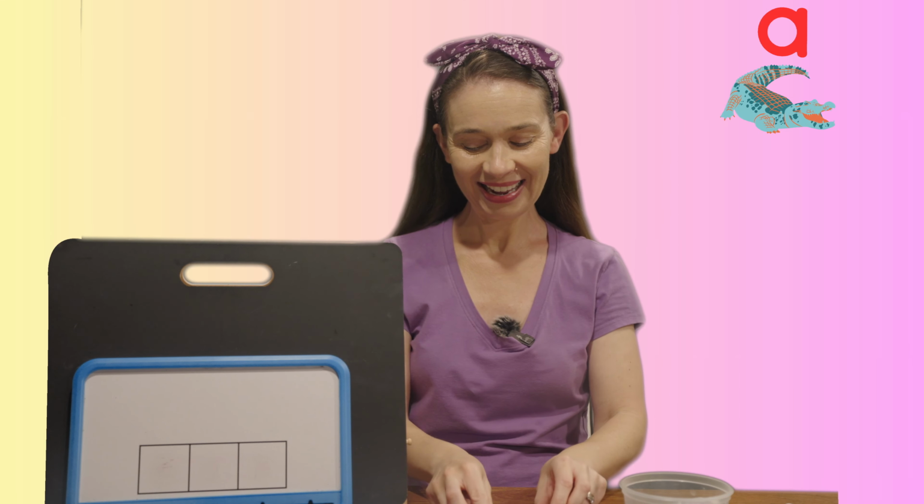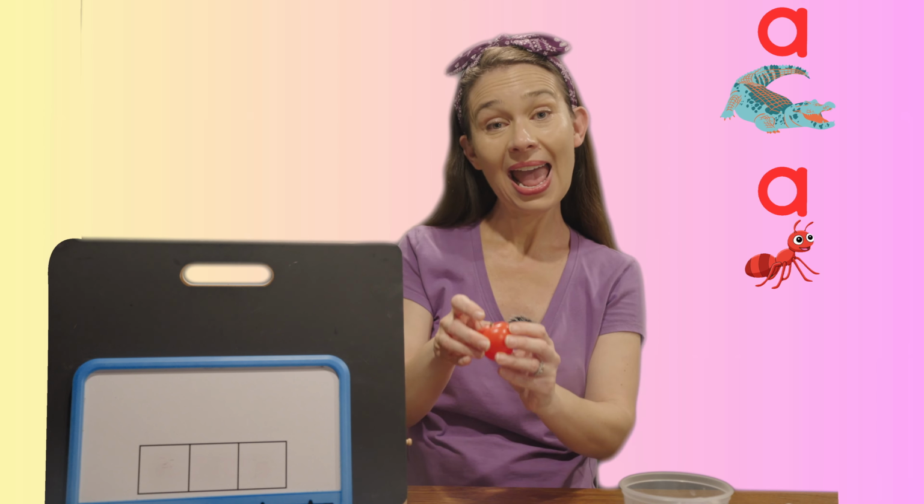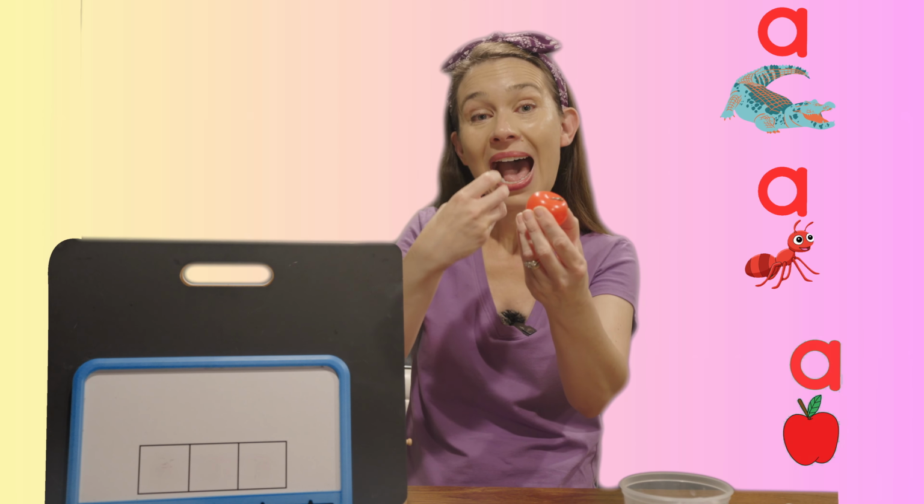Can you guess my surprise letter? The letter that I'm thinking of comes at the beginning of these words. A, alligator. A, ant. And a, apple. What sounds do you hear in these words?